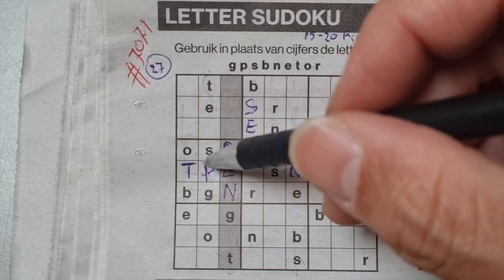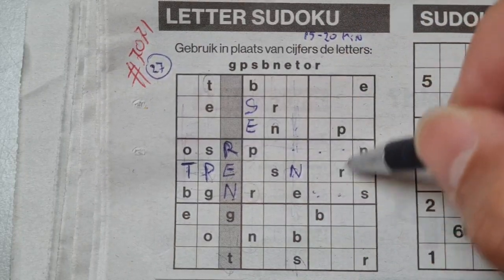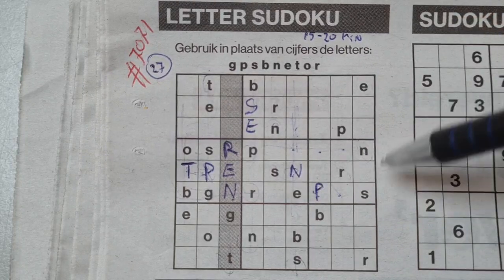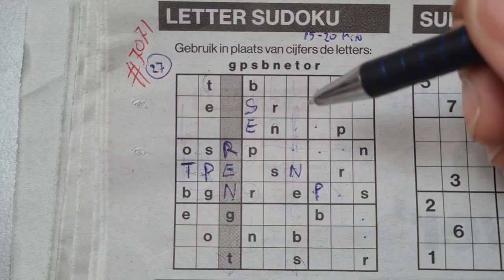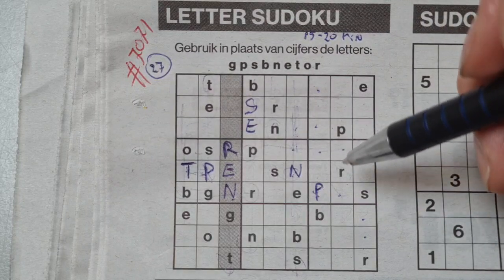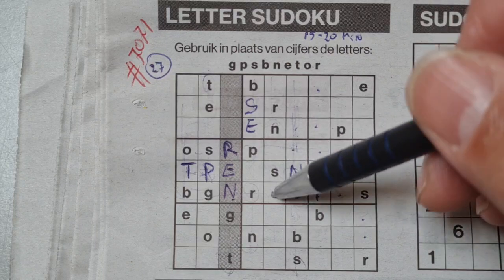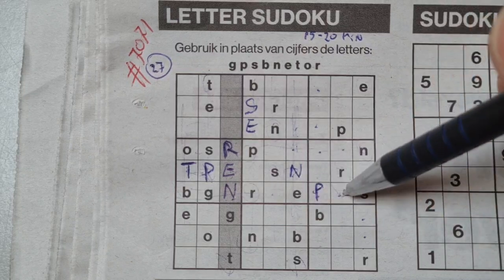P in this row, P in the middle row. So in the row below, the only two places left for the P should be here. Or there, we see a P in this column. No P there. P should be there. P, okay. Need an O here. And I need a T here.